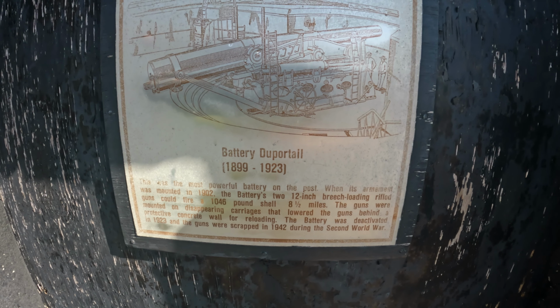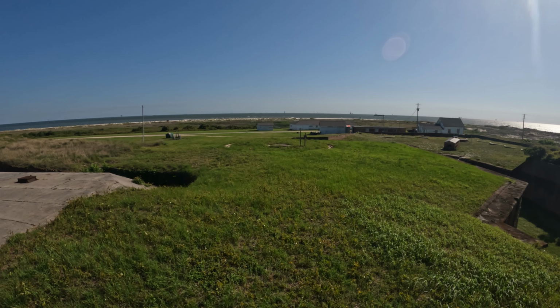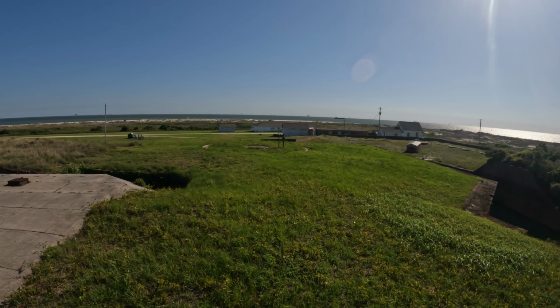So out here in the field, I'm pointing to a circle out there. That's where there was a gun that was constructed during World War II. There were actually 2 of them, but they were taken down, and there's only one of the circles left that you can see today.